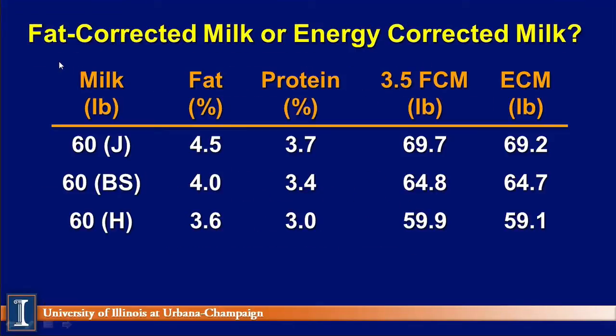Now, here's the next one that I say, fat-corrected milk to me is close enough for government work. What I did is took 60 pounds of Jersey milk, 60 pounds of brown Swiss milk, 60 pounds of Holstein milk, and these are your Hoard's Dairyman numbers that came out of the August issue, give or take a little bit.